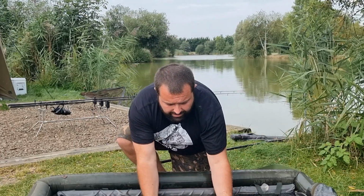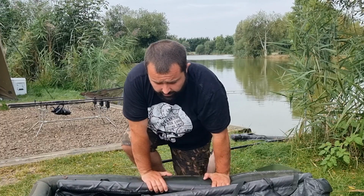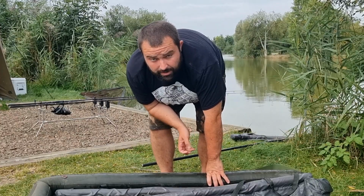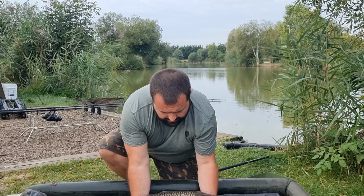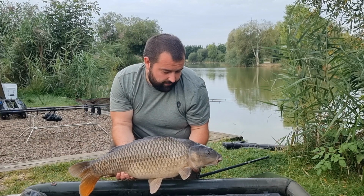So let's put that rod back out, see if we can catch another one off it. So yeah, hopefully this is a sign of things waking up again. Right, we're in again. So let's come out in open water again. So the changes we made are definitely working.